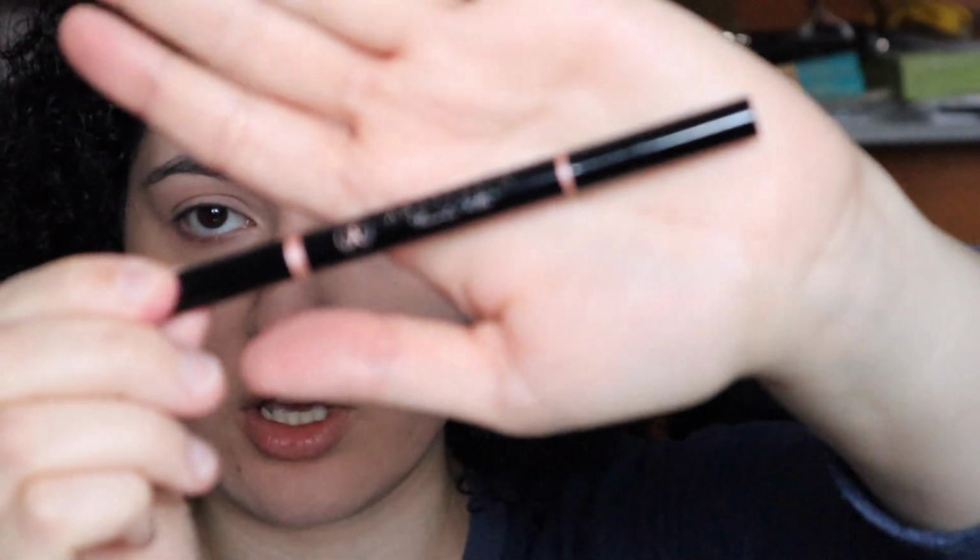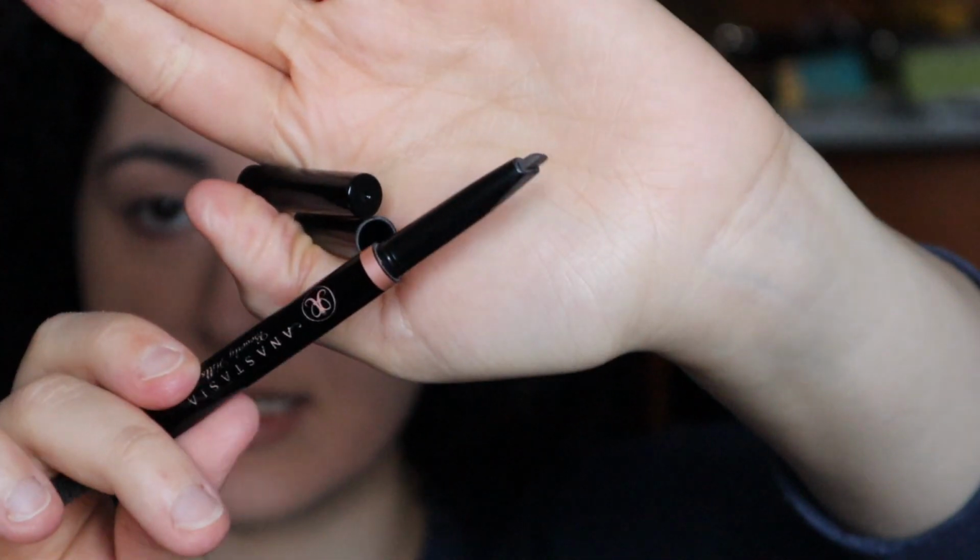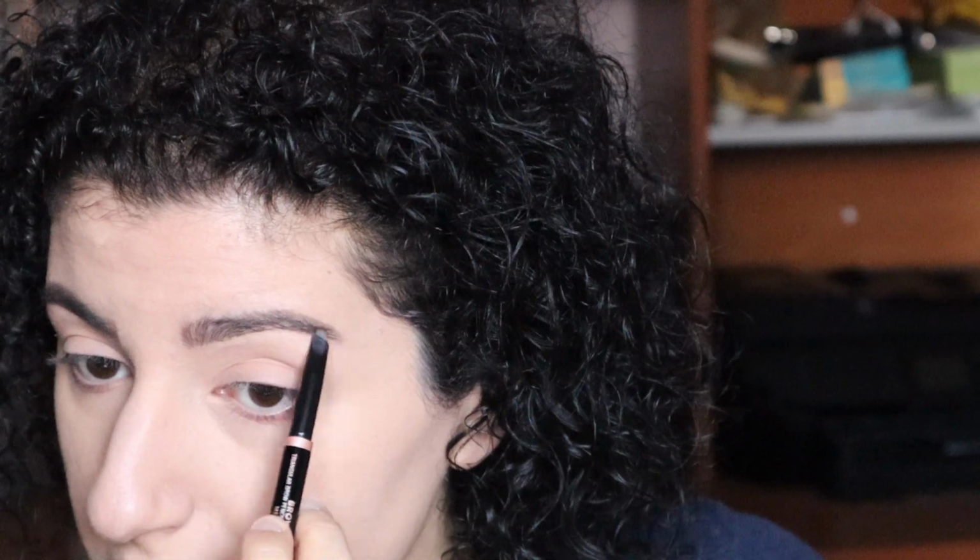So we're gonna go into eyebrows. I use the Anastasia Beverly Hills brow definer. I use mine in the shade medium brown. Everything's looking crazy with my brows filled in and everything. We gotta get some color on the skin.